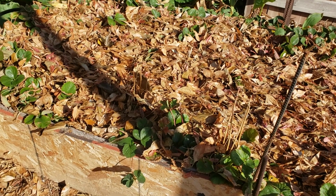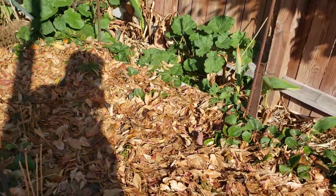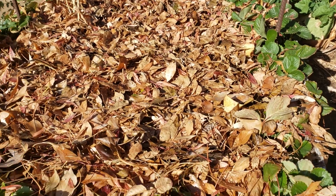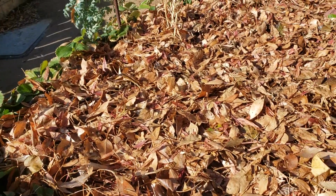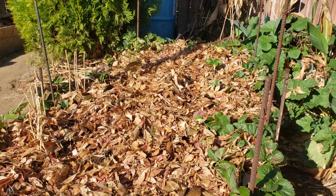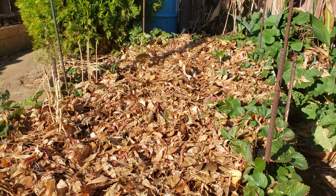To the left here, this is my strawberry raised bed. As you can see, I did the same with the leaves. Even though they're not growing, right now the purpose of those leaves is just to insulate the base of the plants. That way they don't freeze to death. And come spring, they should be able to take off.